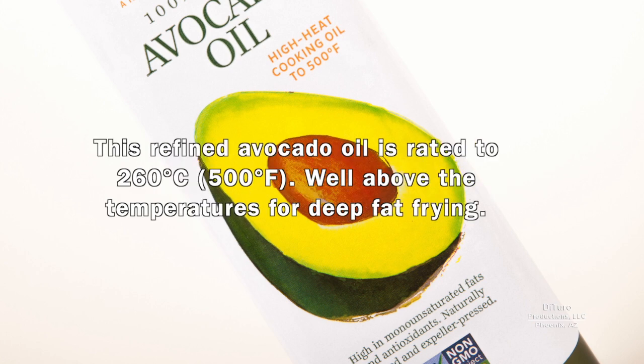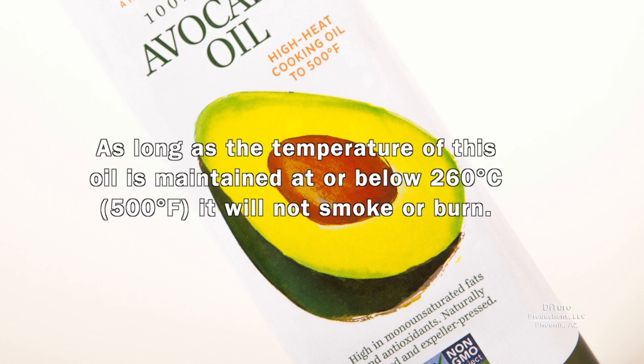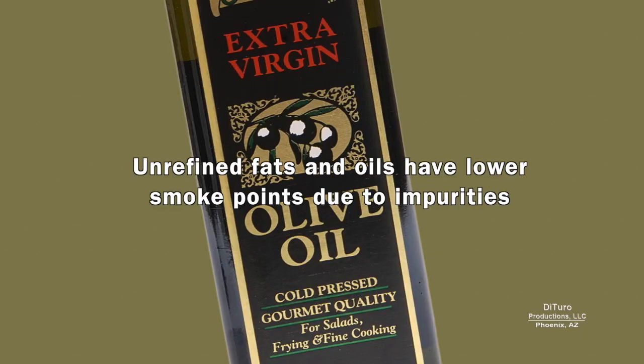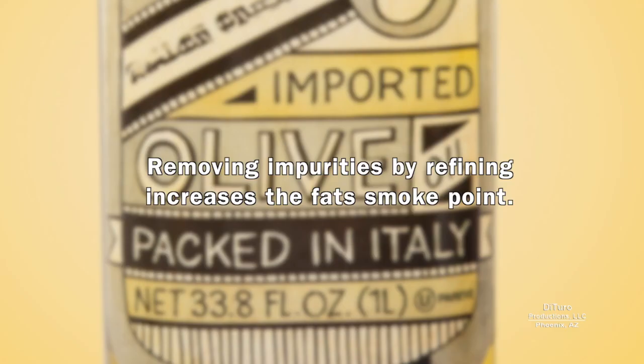This refined avocado oil is rated to 260 degrees C, well above the temperature for deep fat frying. As long as the temperature of this oil is maintained at or below 260 degrees C, it will not smoke or burn. But the key word is maintained. The advantage of using a high-temperature oil for frying is lost if you allow it to exceed its smoke point. Unrefined fats and oils have lower smoke points due to impurities. Removing impurities by refining increases the fat's smoke point.